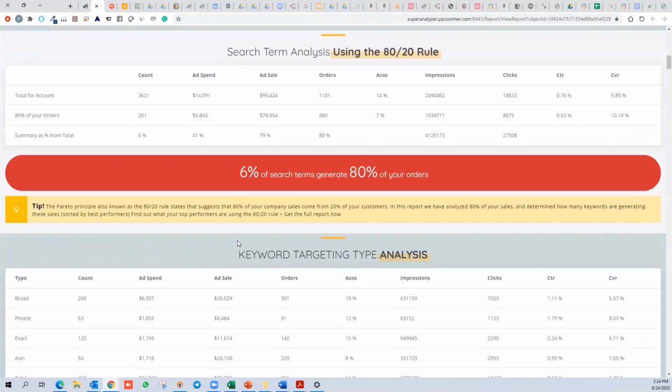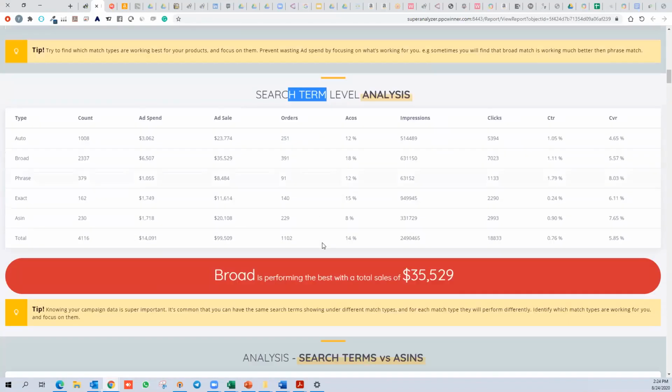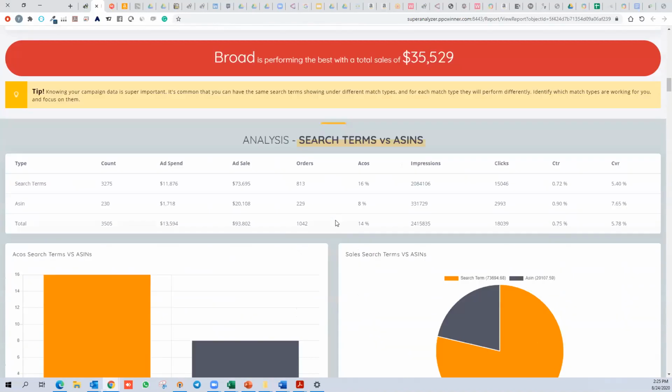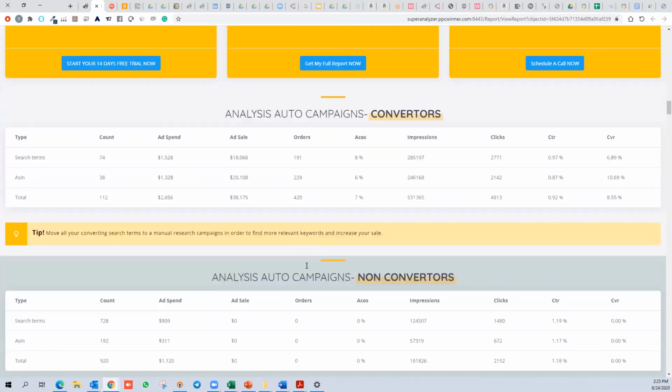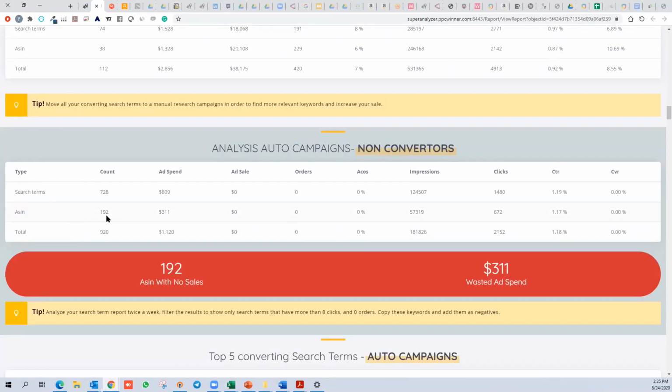So you have this report, and you have type analysis and search term level, and there are many, many reports here. I want to focus on 2 or 3 tips of how to use this report and this tool in a way that will actually make you money and save you money on advertising. If you want to locate competitors with high chances to sell on them, but we still didn't sell on them, then you need to go into auto campaigns, non-converting. Here you can find the ASINs which are not converting.